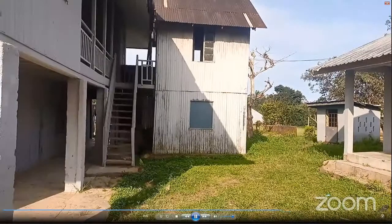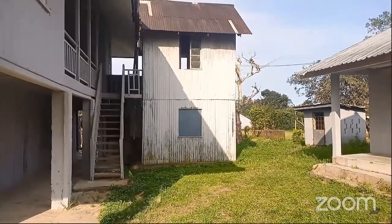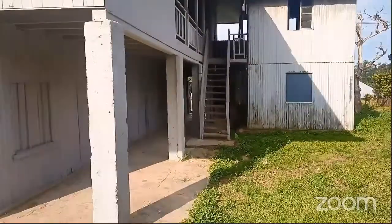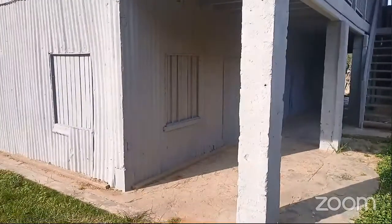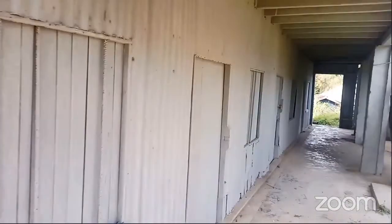This is a back view of the building. You can see the other side, the kitchen side, that they used for cooking. Then here you have three rooms. The first room served as a court because she was a judge settling disputes in the village. So you can see this place.